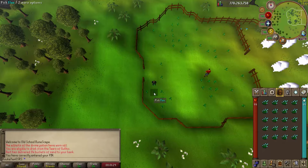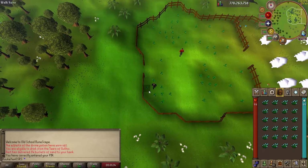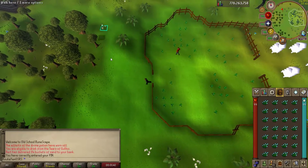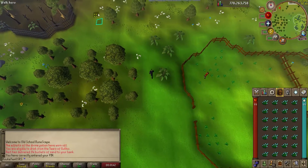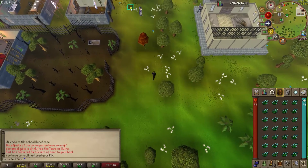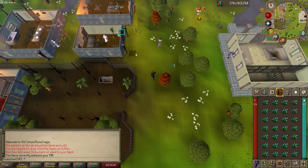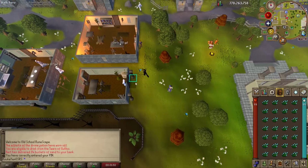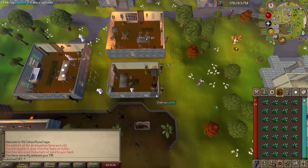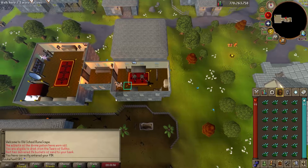Now, the Flax Field in Seers' Village is particularly special to me in Old School RuneScape because it's where I made my first stack of 1 million GP. Now, back in the day, money wasn't abundant like it is now. You can go to Vorkath for a whole day and leave with possibly millions of GP. But back then, it really had to be made. You had to spend time doing it. PvM drops weren't like they are today.